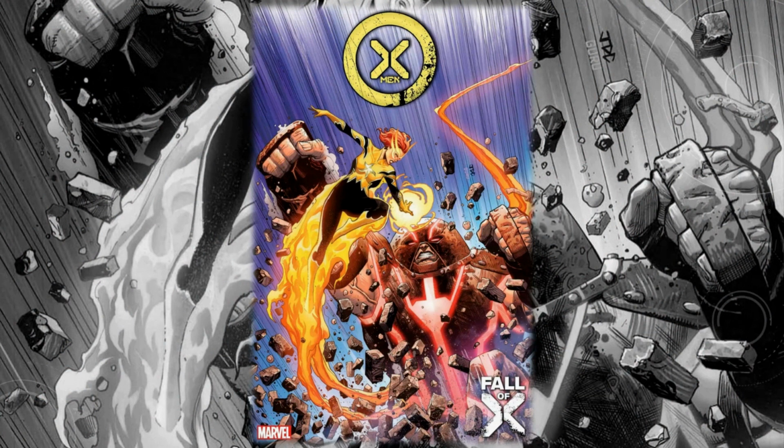Let's talk about the creative team before we get into talking about this book. This book is written by Gary Duggan with art by Joshua Cassara, colors by Marte Gracia, and letters by Clayton Cowles. Now, this series and the Iron Man series that Gary Duggan is writing are both very heavily tied in.